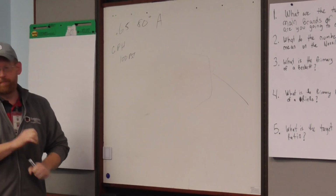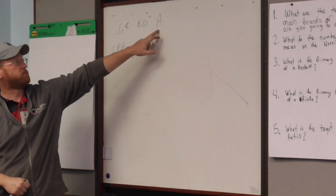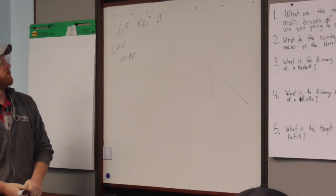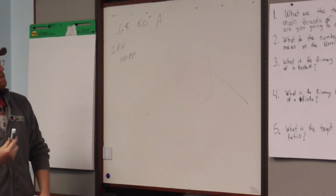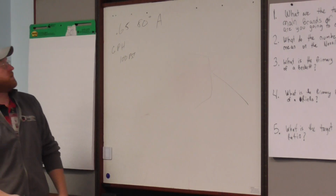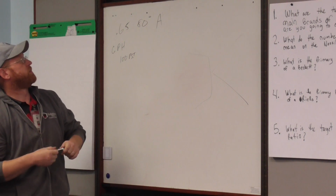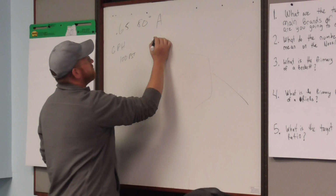What does the A mean? Spray pattern. There's 3: A, B, and W are the 3 main spray patterns.